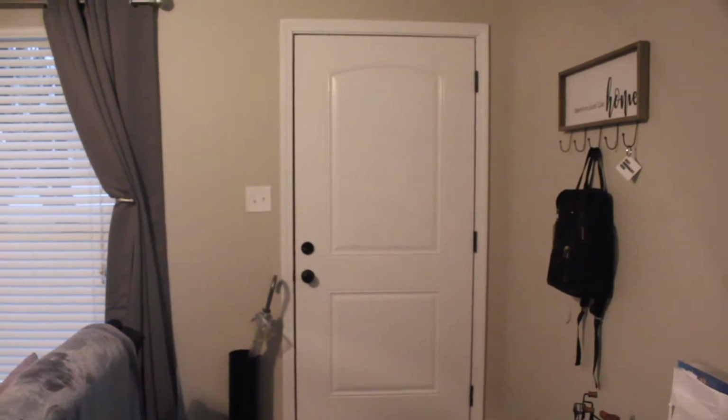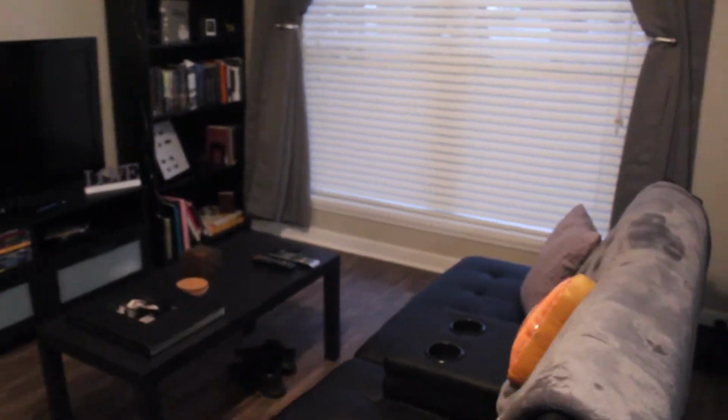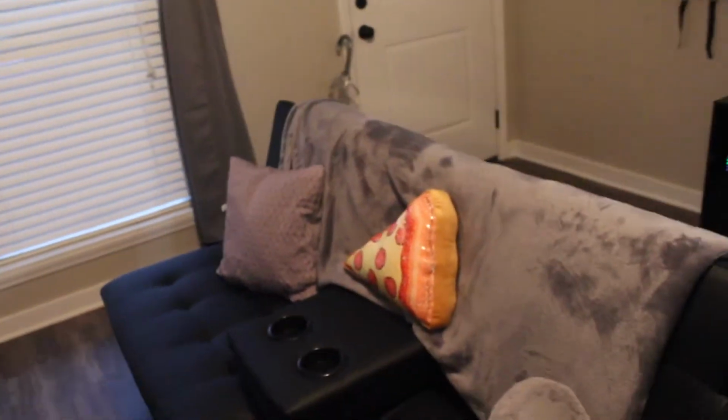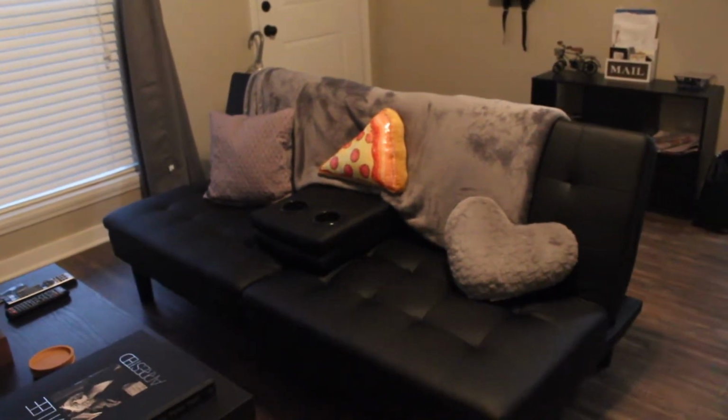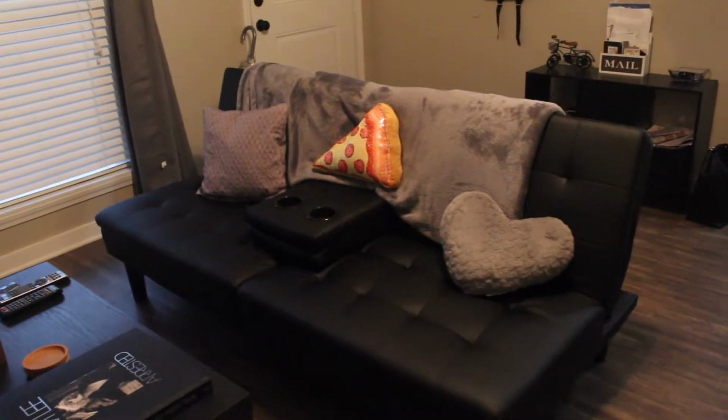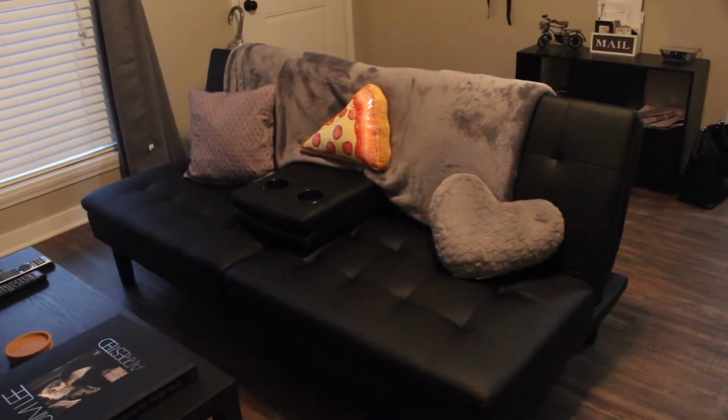On the other end of my entryway, we walk along to my living room. My apartment has a really open floor plan, which is really nice and convenient. This couch is actually a memory foam futon from Walmart, which is awesome when I have company over, and I really like the little armrest it has in the middle.